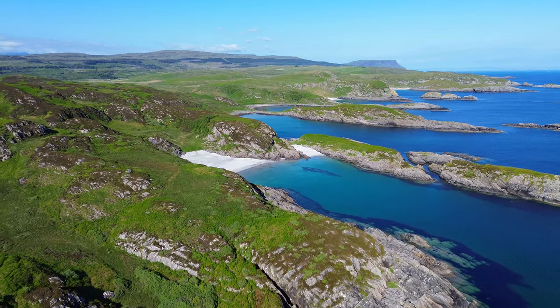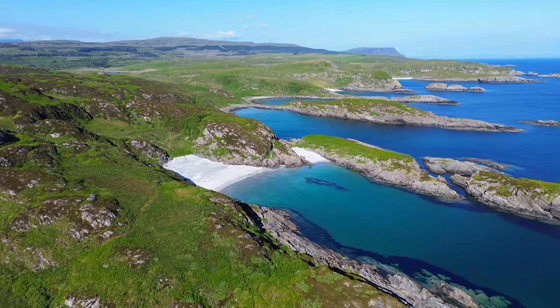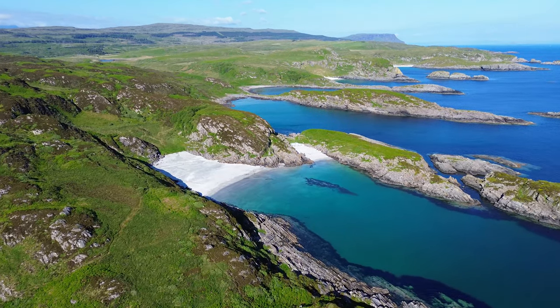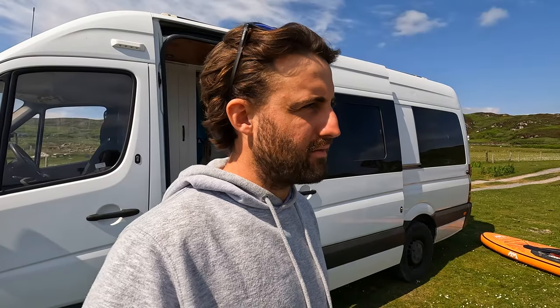Well, it's another beautiful day here in Scotland. We're going to head out on the paddleboards this afternoon over here. And there's some little secret beaches around the corner that you can access from the land, but people don't tend to. I don't know whether it's steep faces the other side or what. So we're going to get on the paddleboards this afternoon, take Winnie and go and have a little explore.